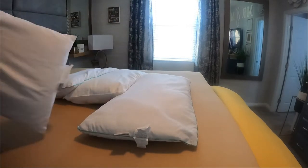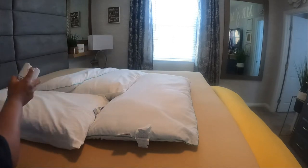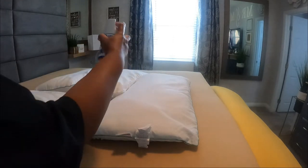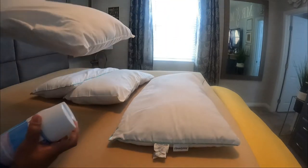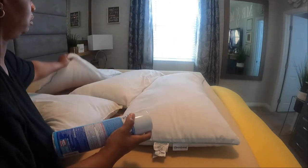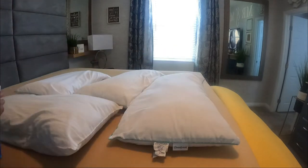Y'all, I was able to score some Lysol finally, so I'm just spraying the pillows down and the bedding down with some Lysol. Then I will go ahead and put the sheets on the bed. Do you guys have a special day that you change your sheets? Is it once a week, once every 2 weeks? Drop the comment down below. I'm curious to know when everybody does that.